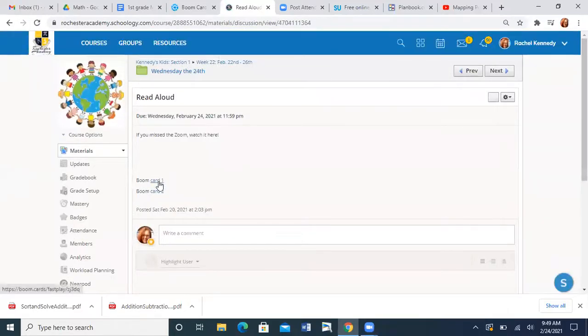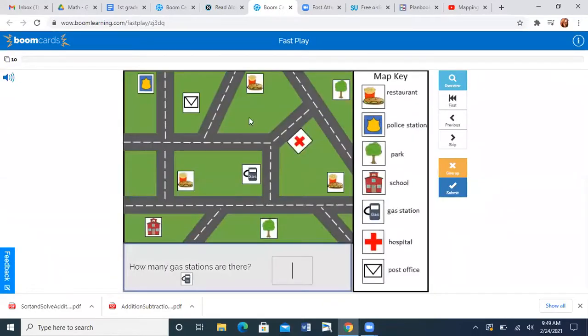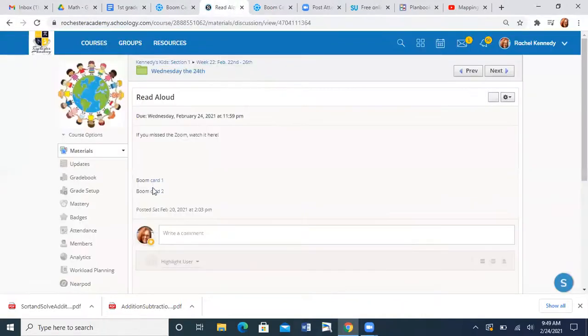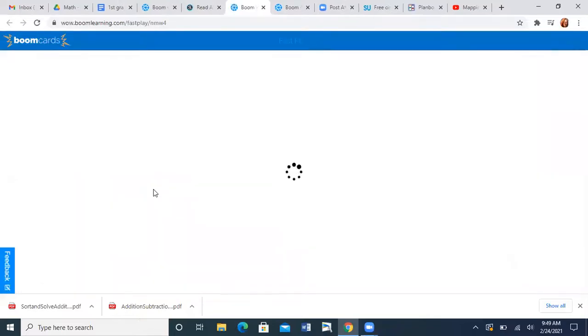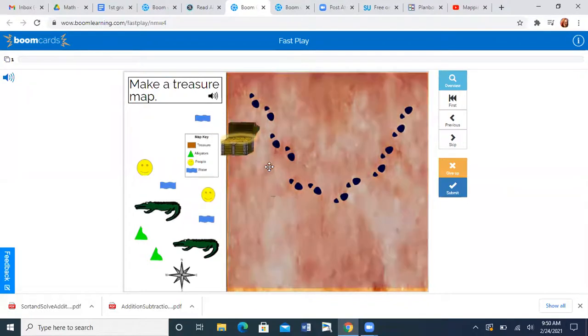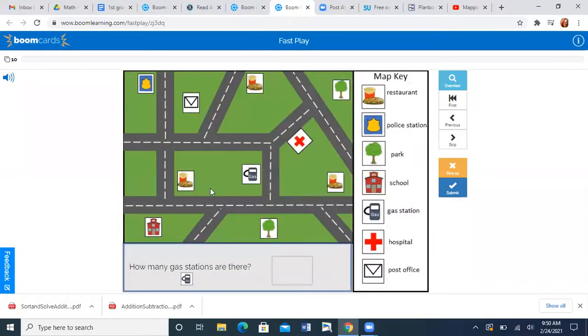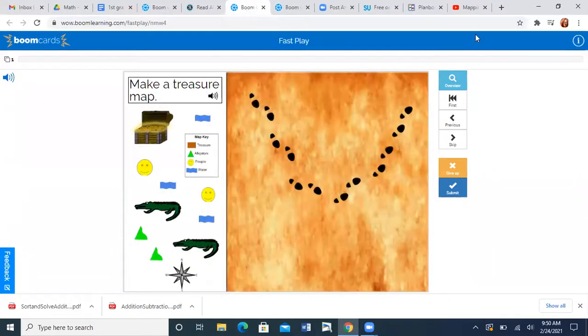All right. And there's boom cards here. So the first boom card is all about maps. You're looking for gas stations and you're looking for other things. All right. The second boom card is a super fun one. Are you ready? You get to make your very own treasure map. All right, so here are the footprints. Where are you gonna put the alligators? Where are you gonna put the treasure? Right, you get to build your very own treasure map. First answer the questions about this map, and then the next one is you get to build your very own treasure map.